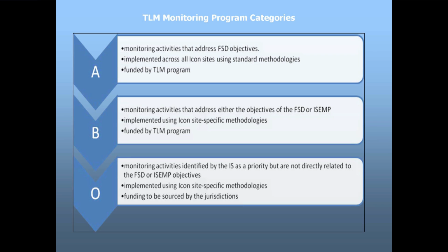The Murray Basin Authority, through the Living Murray initiative, came up with a monitoring program that they've funded quite well over the course of the years, from about 2005 onwards. They had three types of monitoring, A, B and O.